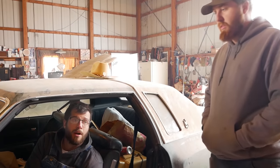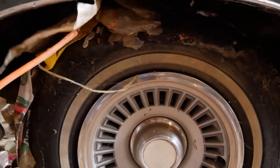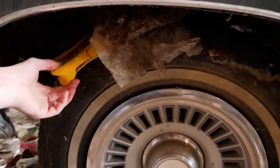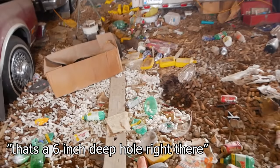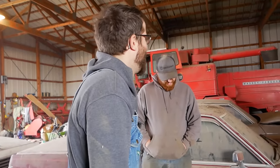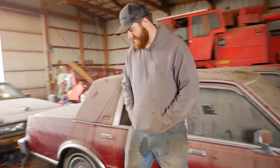This one's a little more buried than the other, so I won't be upset. The amount of stuff stuck to the tire. Yeah, you came out and it all just stayed on the wheel. It's still stuck. Oh my god, it pulled itself out of those holes? Yeah, it was impressive that it got out of that. That's a 6 inch hole right there. Yep, twice as deep.